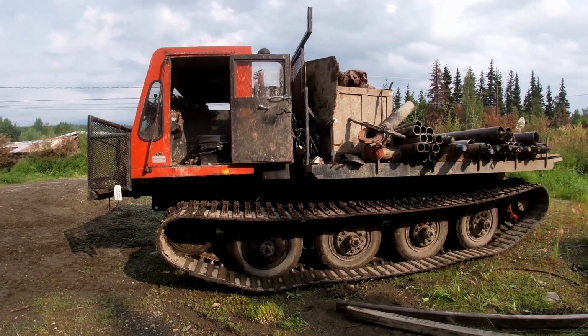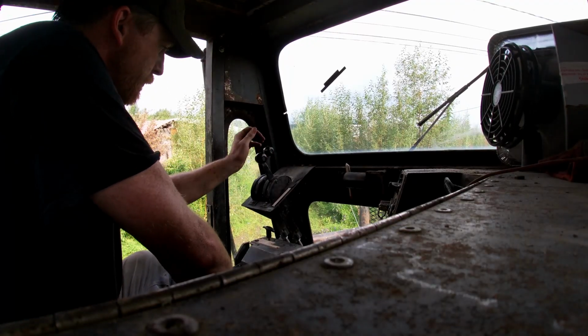So I got to drive the support rig. Unfortunately, it was not as fun to drive as I thought it would be.